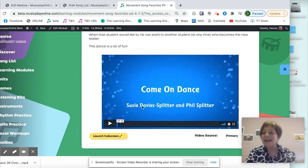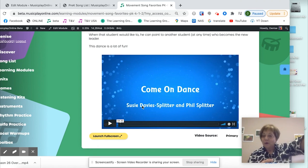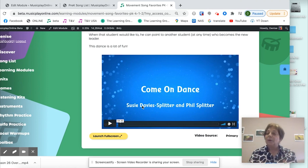And then Come On Dance is one that I've seen Susie and Phil do in workshops. We made a great big circle. You pick one person to be the leader and they make whatever moves they want. When you're embarrassed or you're tired of moving and you want someone else to be leader, you just point across the circle, and whoever you point to becomes the new leader. And it goes on for 4.5 minutes, but it is fun, and your kids are even going to ask you to do it again. So this is the new movement songs module.